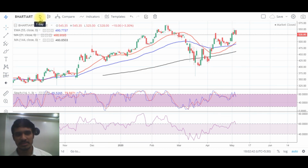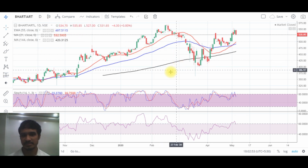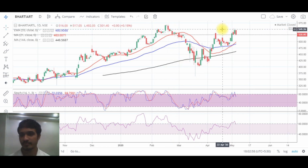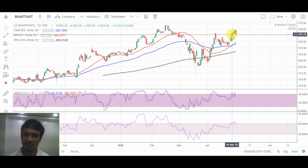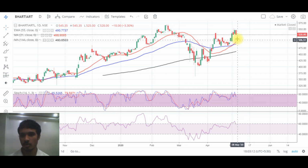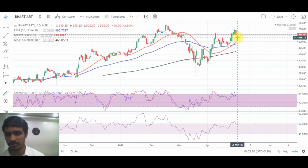So Bharti Airtel is a good stock to consider if you are a swing trader or an intraday trader also, because we can see that there is a rejection of price from a very crucial level, that is 550. 550 is the crucial level from which we are seeing price reversals, and we are seeing ascending triangle formations over here. So I expect the price to make a bottom of around 516 or 515, somewhere of that sort.